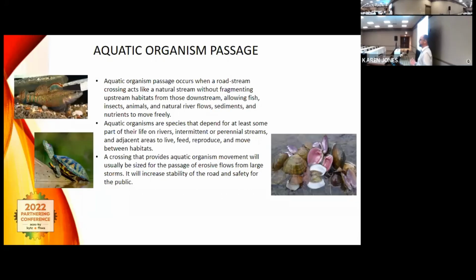And one of them I wanted to at least bring to the attention of some engineers is aquatic organism passage, which is how a road and stream crossing acts like a natural stream without fragmenting upstream from downstream. Aquatic organisms are species that use at least part of their life on rivers. So that's your classic fish, turtles, but also other things that use the stream temporarily, maybe a salamander, a frog, or other mammals that end up using the stream throughout their life. But essentially, a crossing that provides aquatic organism movement will usually be sized for passage of erosive flows for large storms. It'll increase stability of the road and safety of the public.